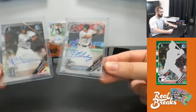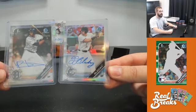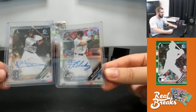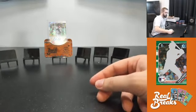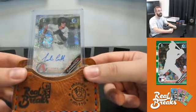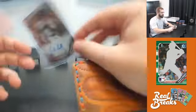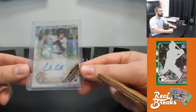Two beautiful refractors, Riley Greene and J.J. Bleday. Refractors out of 499. Fantastic. Marlins to Brian Cassis. Tigers to Sean B. And our money mid hit of the break. He's in my top 10. Corbin Carroll, numbered 55 of 71, Diamondbacks. 16th overall pick for the D-backs. Diamondbacks going to Bradley Brown.